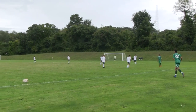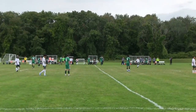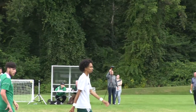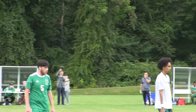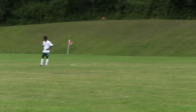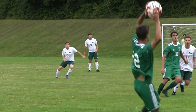Rodri Elves. Substitution here. Number 22 coming off. Sala is his nickname. And number 13, I believe, Elmer Barrientos is coming in, or is that number 17? Number 17, sorry, I apologize. Jaldma.